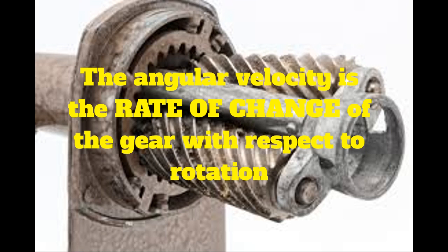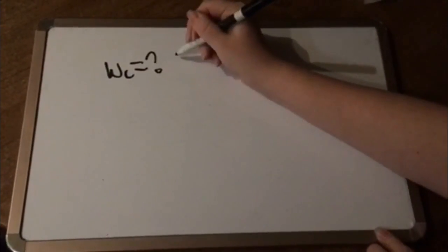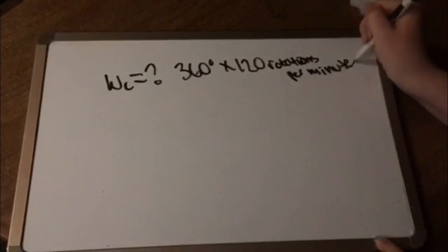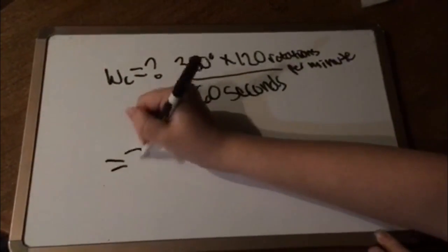So in order to find the angular velocity of the sun, first we need to find the angular velocity of the carrier. The carrier in this case is the handle of the pencil sharpener. So if we assume that the handle is being rotated once every half a second, or 2 rotations per second, then we can solve for the angular velocity of the carrier.